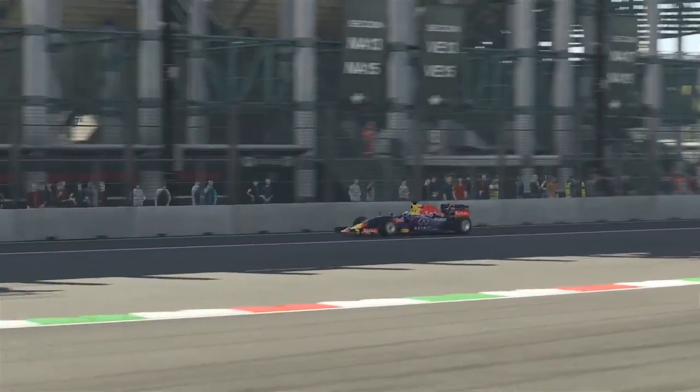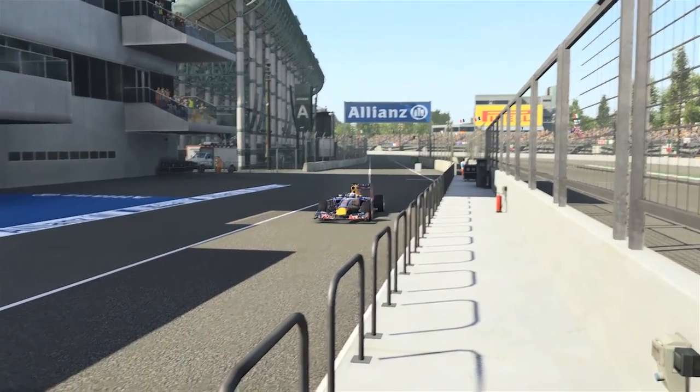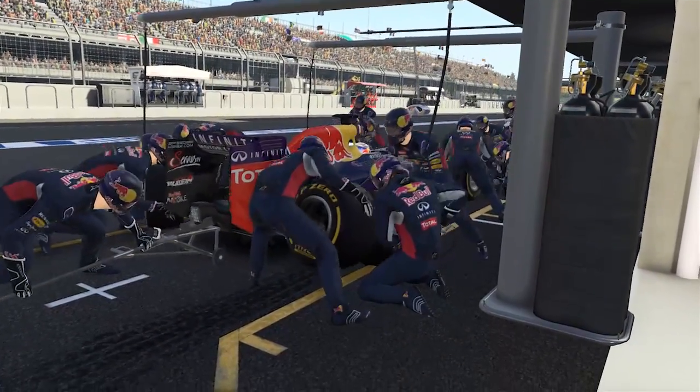Skipping later on to the end of lap 8, into the pit lane now for our first stop of the race here. So hopefully we can have a good pit stop here and maybe possibly get a position or two, who knows. But here we go, going to the pits.